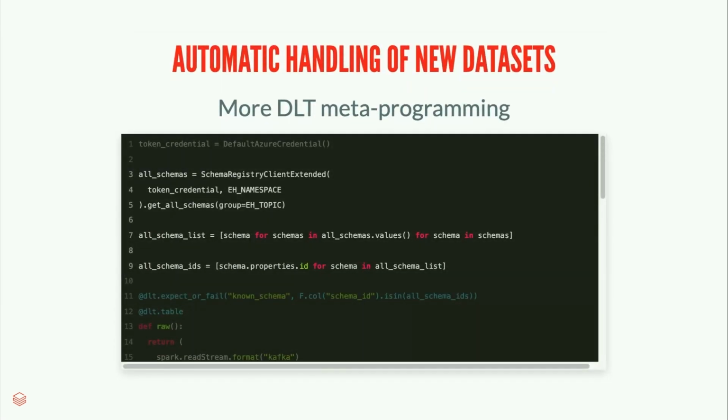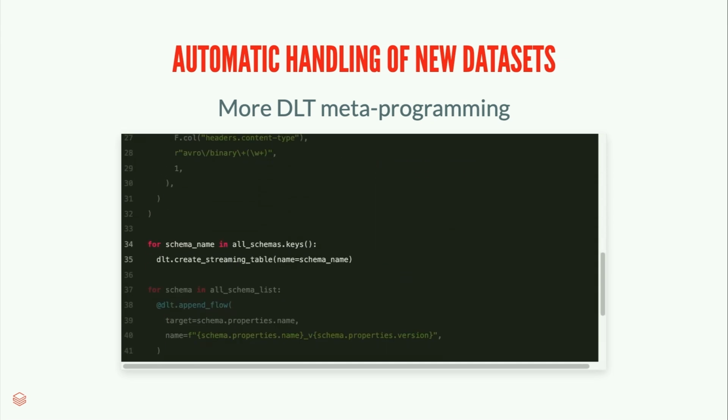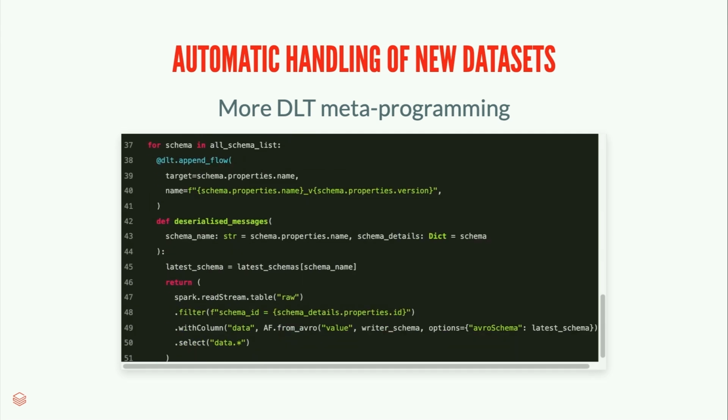OK, and then we need to make a few more changes to our pipeline code. So we're getting all the schemas again. We just do a bit of structure manipulation. I'm whizzing through this a bit because I know people don't like to just stare at code for ages. And then the main change here is instead of just having our one streaming table, we now create one for every single schema name that we have. And then this is pretty much exactly the same as it was.